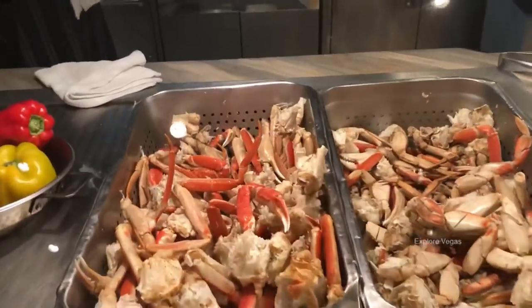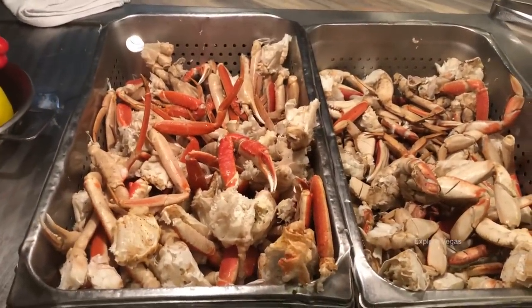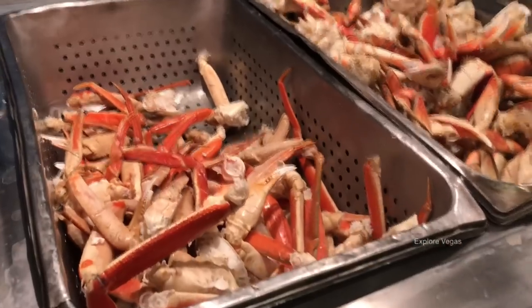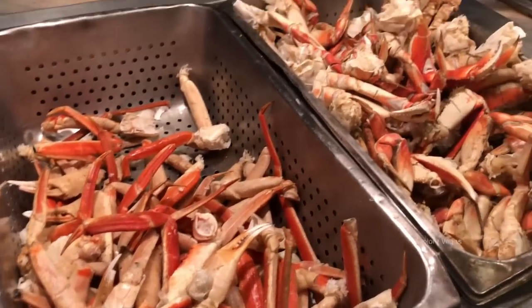And the AYCE never disappoints me. They have Dungeness crab legs as well as snow crab legs, steamed, fresh, and delicious looking. Let's take another closer look here.